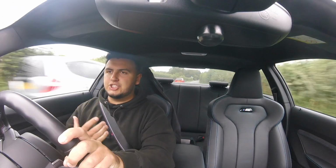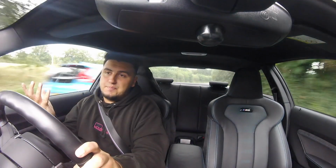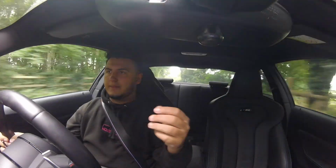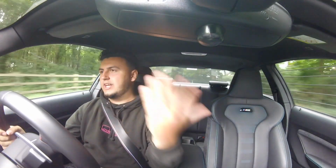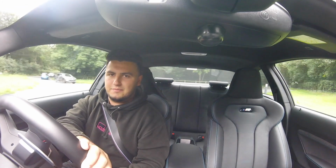But the actual engine itself, I do think it's a cracking engine. It's the S55, so it is basically a detuned M3, M4 engine. Now when you map them, that's why they map to like 520 brake, because it unlocks the full engine potential. Then it's a tune on top of it, basically. I wouldn't map it though, because I think it's enough power.